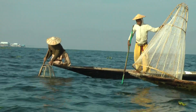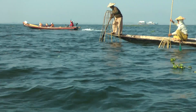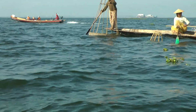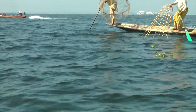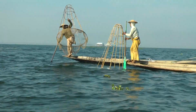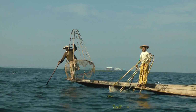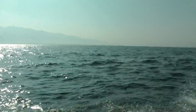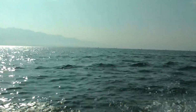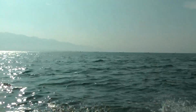Up time, catching the fish. That's how deep the lake is there. That goes down to the bottom. And they haul it out. No, they cannot get the fish. Not him. And there's nothing in it. All these fishermen using this strange technique for their leg.